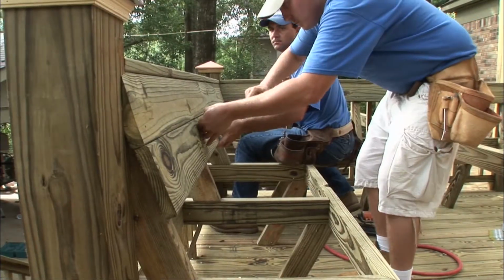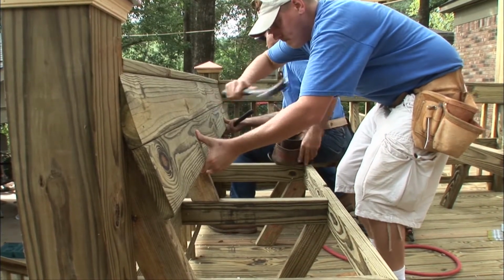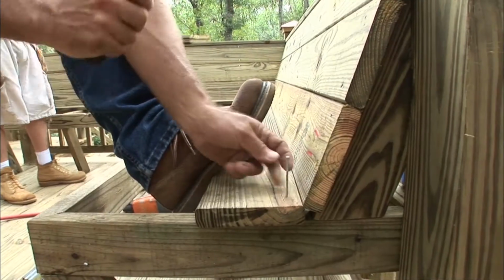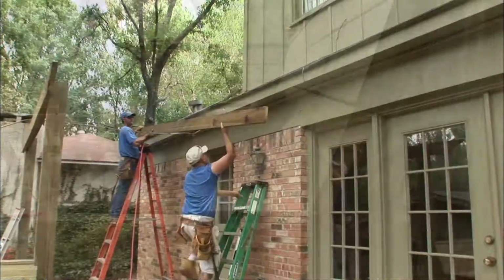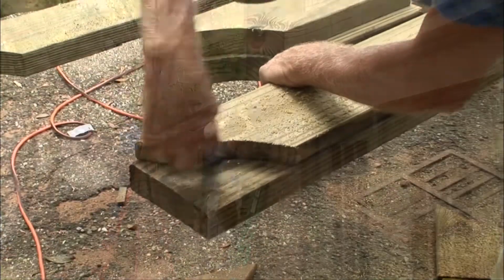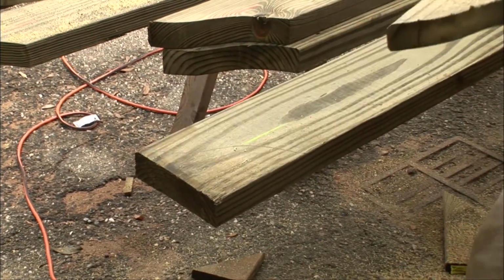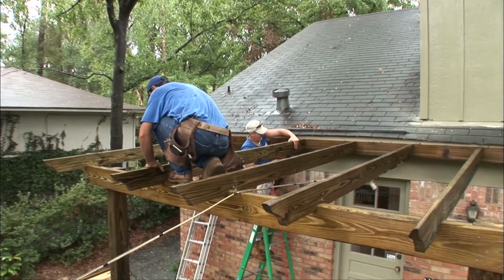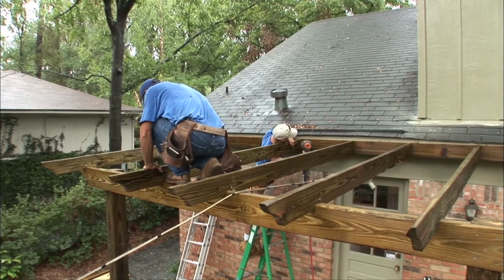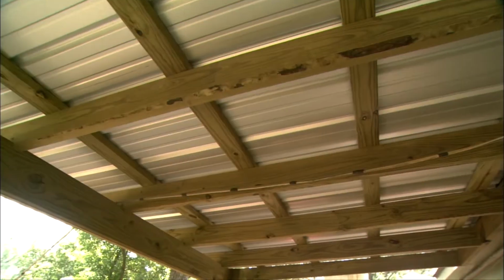The back and the seat surface are being covered with the same 5/4 material we've used on the rest of the deck for consistency. It's also a good choice because the rounded edges mean less chance of splinters. For the roof of David's grilling area, we're creating a decorative cut on the end of the rafters because they'll end up being exposed. Now these will span from the house out to a beam which is attached to the posts that support the deck. This simple design works perfectly for the metal roof we're installing here.